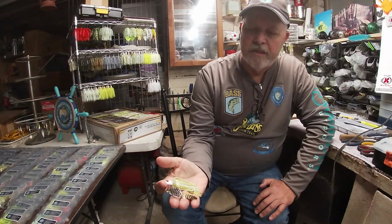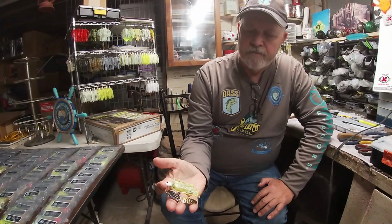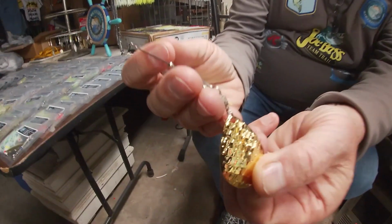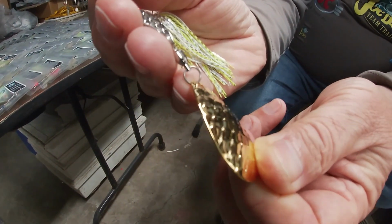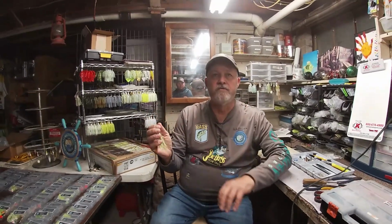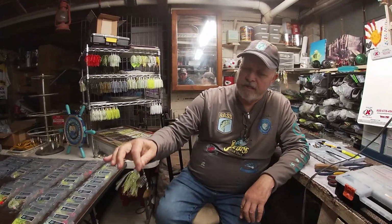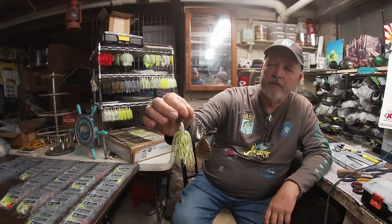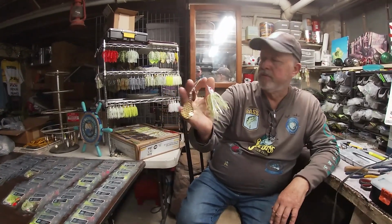It's a lightweight blade. They turn super easy, and I only know of one company that makes that blade. If you look at it, it's got a true crosshatch in the blade, and it's not hammered, and it just puts on a multifaceted flash in the water. That's one awesome spinnerbait in the fall on Truman right there, as well as out here. But I've done real well down there on that one.